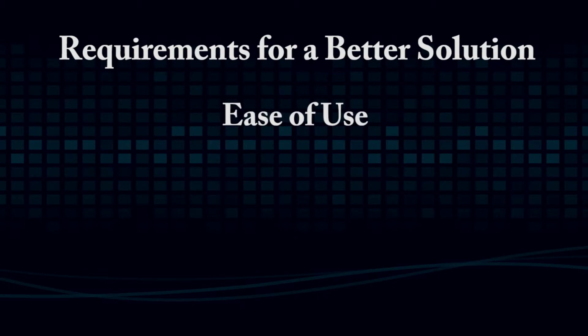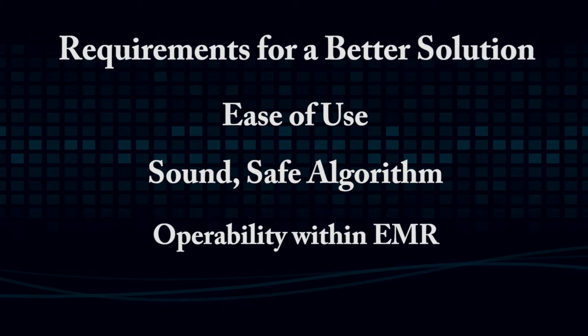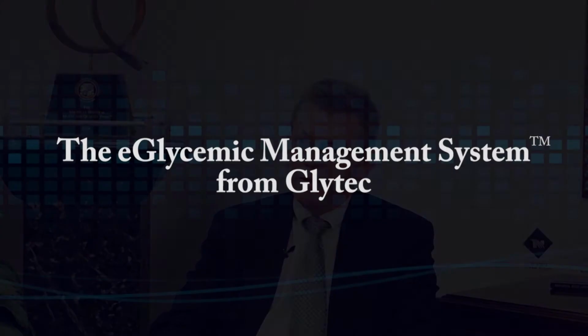Three main things are, and not in any particular order, ease of use for the frontline staff, a sound, safe algorithm, and then operability within our electronic medical record. And that's what we get with Glucomander.